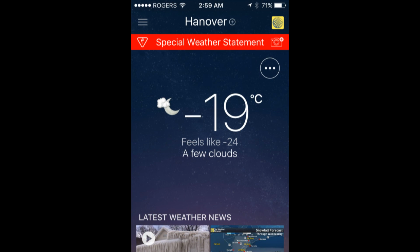So before I go to bed, I check out the temperature. -19. It's 3 o'clock in the morning. It's like, yeah, that's a little too cold for me. I'm not going out in that. I'm going to bed.